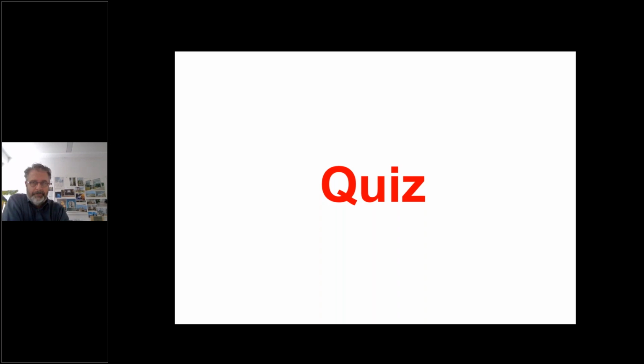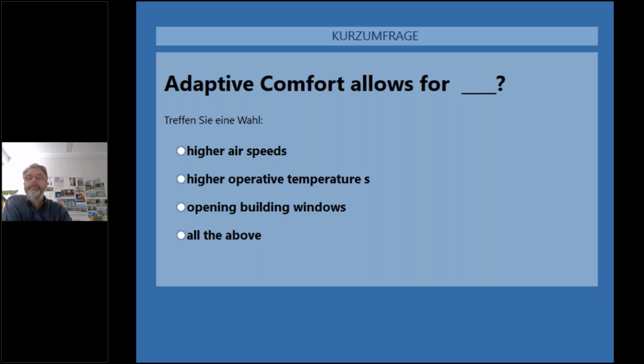Adaptive comfort, right. So here is a little poll that's on everyone's screen, and you can now select the right answer, and we can get in the votes. So question is, adaptive comfort allows for what of the following options? Higher air speeds, higher operative temperature, opening building windows, or all of the above. This has been a key thing in the SDE4 project, and they've achieved a lot of these things. I don't want to give out the answer. So the votes are coming in. I'll wait for a couple more seconds.